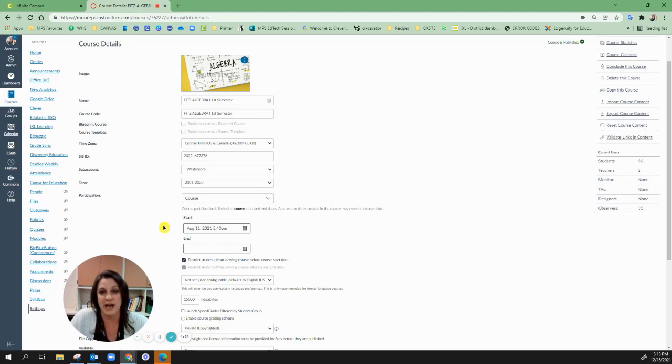Once students have interacted with a published course, you cannot unpublish it, but you can conclude the course. You as the teacher will still have access to everything in the course: the content, the grades, the materials, everything. It will be in the concluded course section of your course list, but you will still have access to it even next year. It just prevents your kids from having multiple courses on their dashboard for each semester, and also prevents them from getting in and pulling up information that they don't need to have access to anymore.